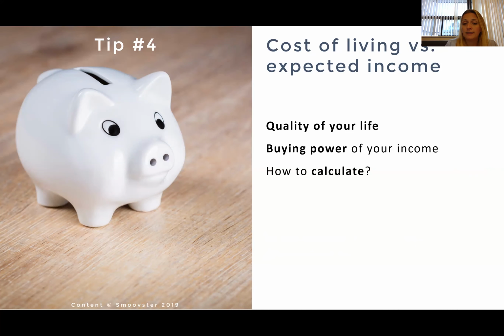And how do you do this? Well, there are a lot of websites that will tell you about the cost of living in a certain place in the world. You can also check the prices online to see how much rent is in a certain area that you want to move to, how much the food costs and so on, how much the traveling is and how much other services are, and also to do a brief research on what your potential income could be in the industry you want to work in. It is very important to do that beforehand.